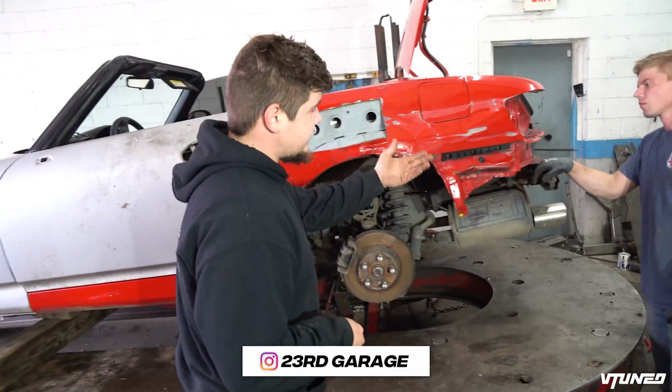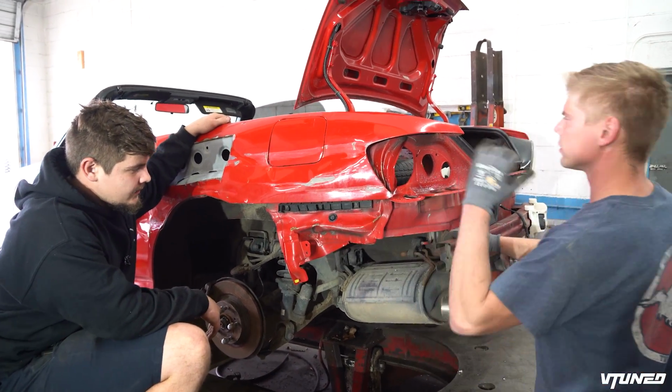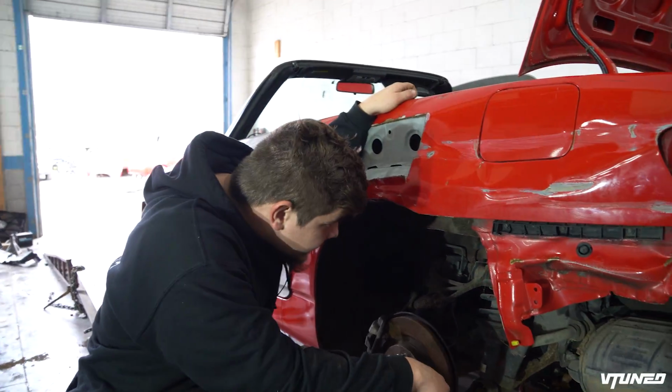It's pretty simple, isn't it? It's just right here is the main damage. Yeah, no big deal. Just jerk this out right here and cut the rest of it off. And then we can probably go ahead and check the square, make sure the frame rails are perfectly straight. Yeah, how do you think we should do that?